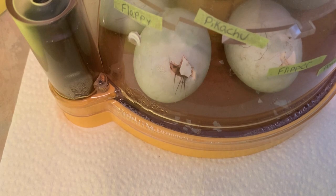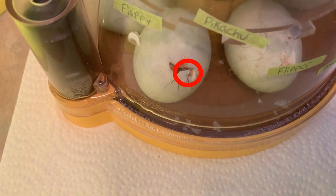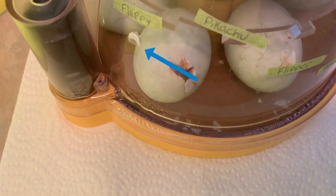I'm gonna speed it up a bit so you don't have to watch for a full hour, but let me show you Pikachu hatching. There's Pikachu. And you can see where he kind of started sticking his beak out. I'll put a little red circle on it for you. It's kind of where he made his first big hole. And what we want to see is Pikachu's gonna keep poking those holes and turning his body in this direction. And so he's gonna keep pecking and turning and pecking and turning as he unzips his shell.